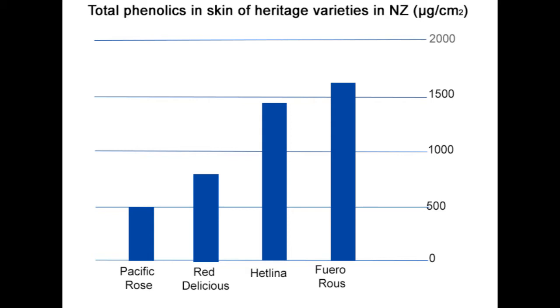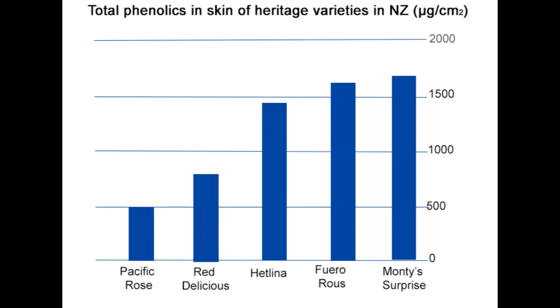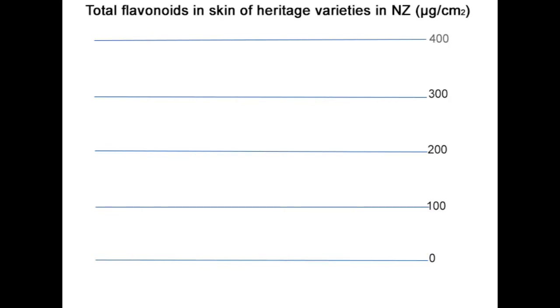This graph shows the overall phenolic compounds detected in the varieties tested. The highest levels were detected in a New Zealand variety from a 100-year-old seedling tree that was given the name Monty's Surprise. Similar results were gained comparing the levels of health-giving flavonoids.